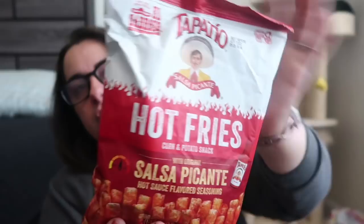I've sent her already a few of those things. Salsa Picante Hot Fries. They're corn and potato snacks. I know she's kind of going through a whole diet change now, so I'm not even sure if this is something that's good for her. Maybe she can just treat a treat as a treat, but it looks like hot fries. Like you remember those when you were little, but these are hot sauce flavored. So I don't know. I'm just gonna throw them in with all the other things that I have put away for her.